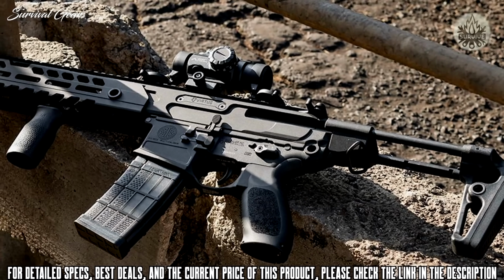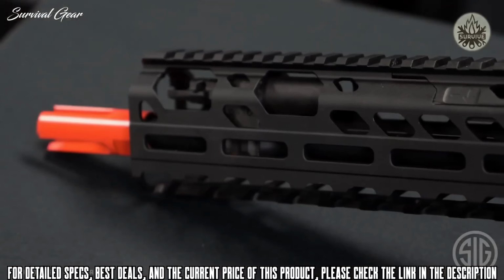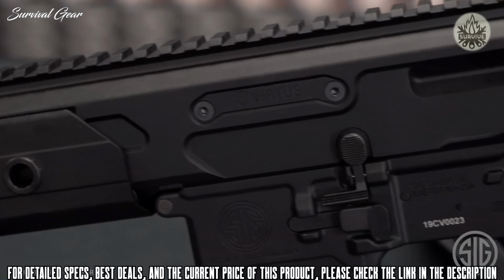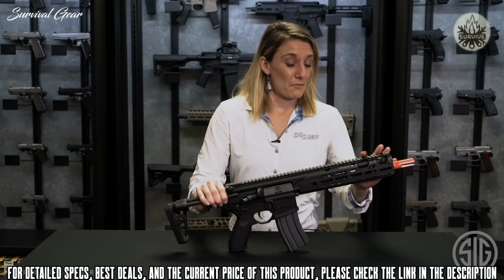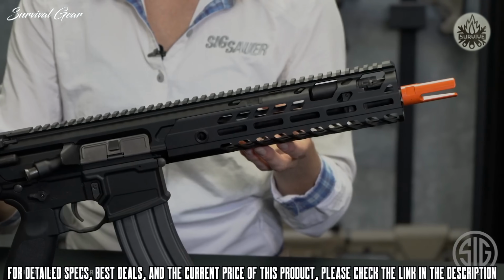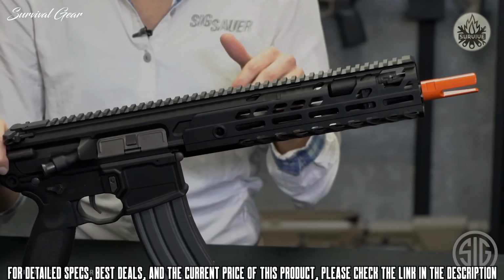Now, our ProForce line is really dedicated to high-end training and practice tools. You can practice with this in your backyard with no questions asked, very inexpensive ammo, and it allows you to really hone in on your drills. So if we move into some features of this product, up front here, as you can see, this handguard is M-LOK compatible, so you can attach any accessories that you currently do on your firearm onto this airsoft product.